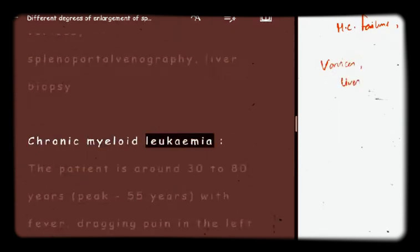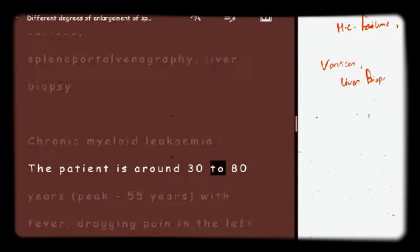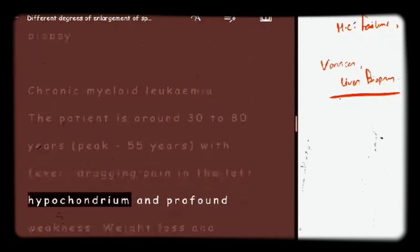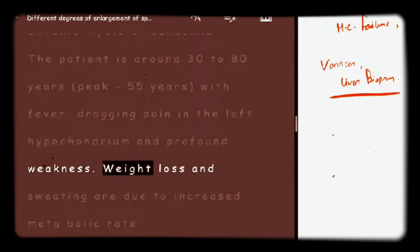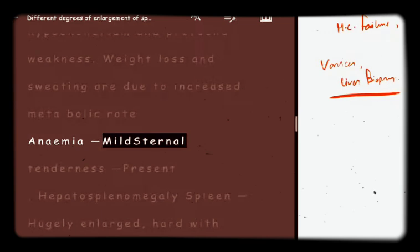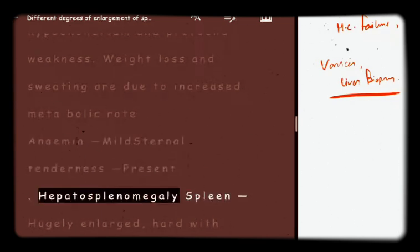Chronic myeloid leukemia. The patient is around 30 to 80 years, peak 55 years, with fever, dragging pain in the left hypochondrium and profound weakness. Weight loss and sweating are due to increased metabolic rate. Anemia, mild sternal tenderness present.